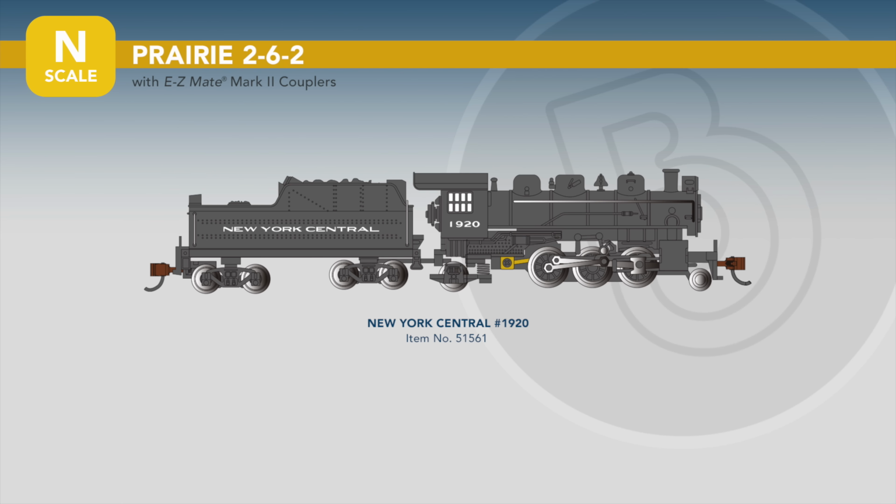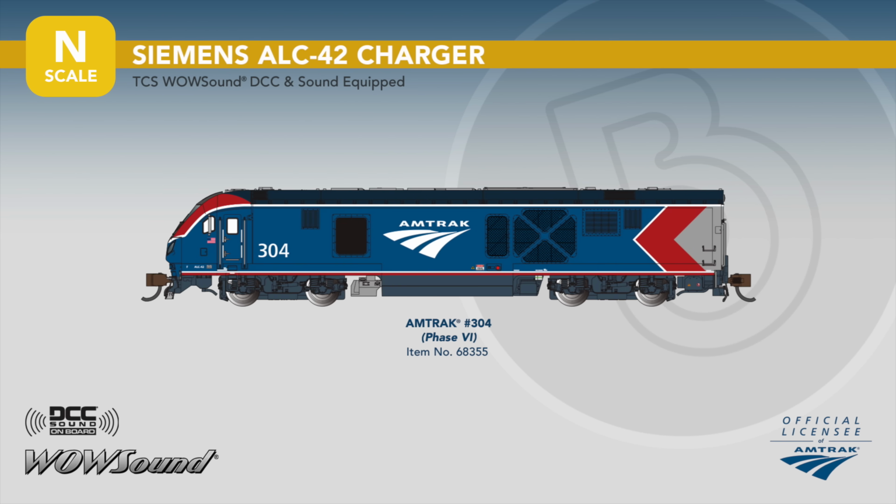In N-scale, we're announcing a New York Central addition to our Prairie 262 steam locomotive range, while in our diesel series, we're introducing a second Amtrak Phase 6 version of our Siemens ALC 42 Charger, number 304.